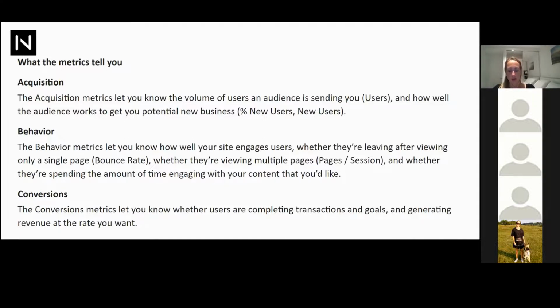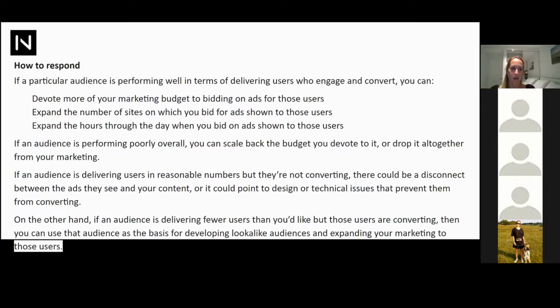And then, conversion is obviously, did they actually convert to what they wanted them to? So obviously you're a website, therefore, did they convert and buy your product? Yes or no? So they're the metrics that you really need to be focusing on for Google Analytics.